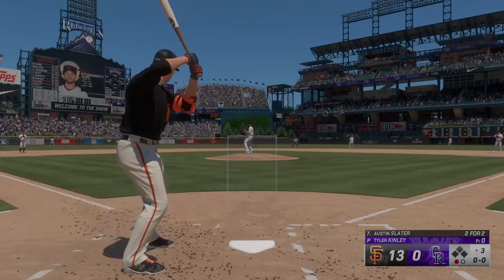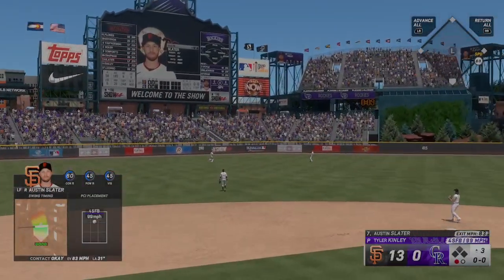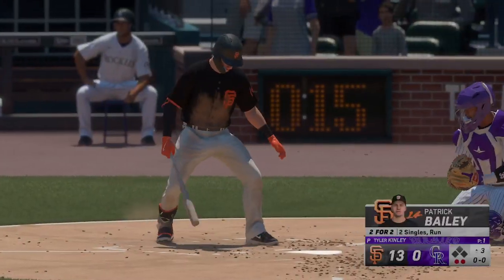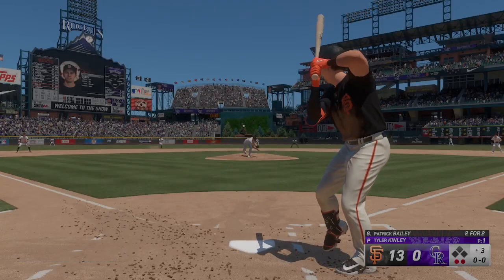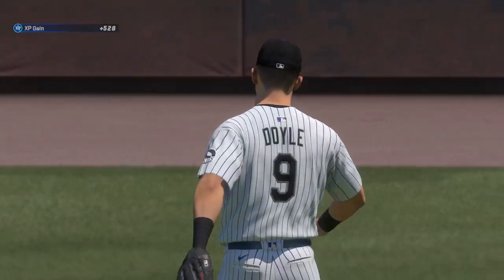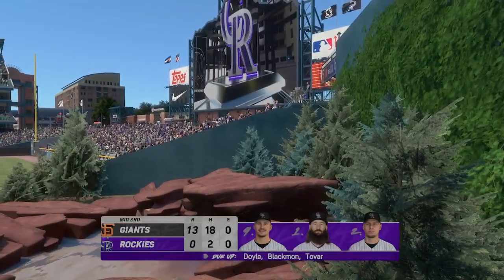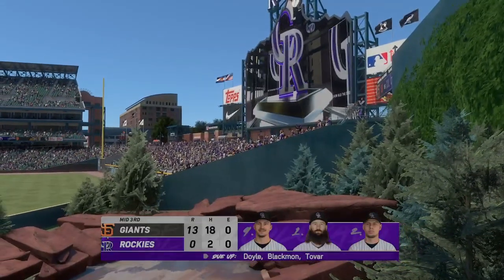Now the left fielder, Austin Slater. And that one is lifted in the air. Jones makes the grab. 2 away. Digging in, Patrick Bailey. In the air out towards right center. And that is that. But it's a huge inning for them as they score 10 times. We head now to the home half of inning number 3. Giants out in front here, 13-0.